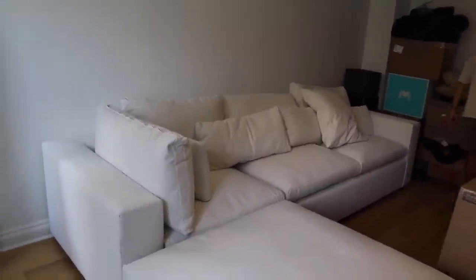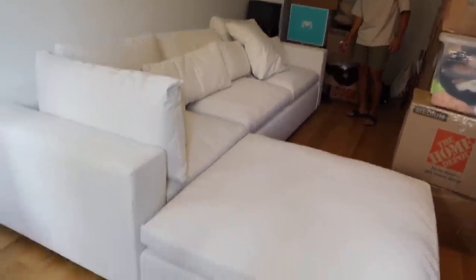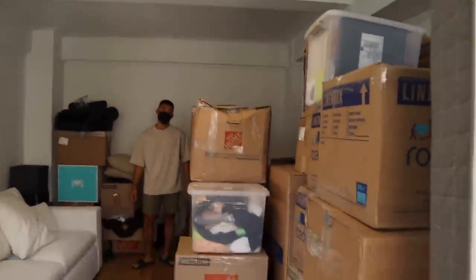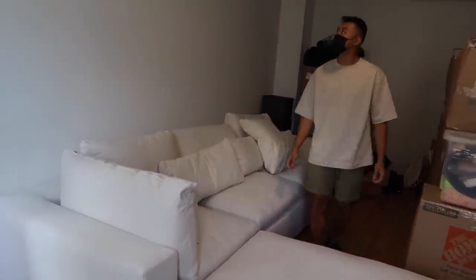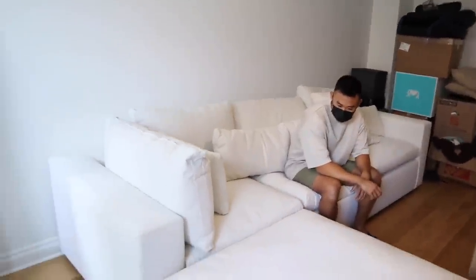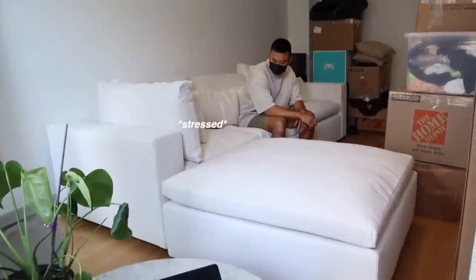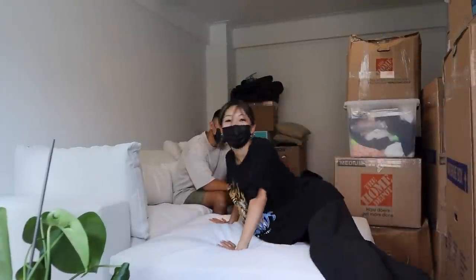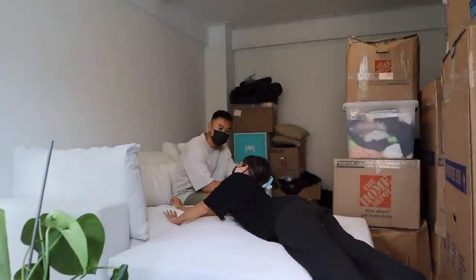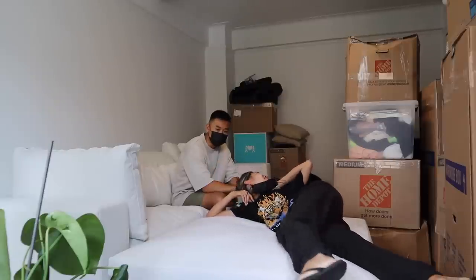Okay, so we think that this couch might be too big for our space. But do you think it might be because the boxes are here, so it doesn't seem like there's much room? I hope so. What do you guys think? Do you think it's too big? I think it's the chaise that makes it real big. Can we just return the chaise? Look how big the chaise is. It's way too big. This chaise is like a whole bed.